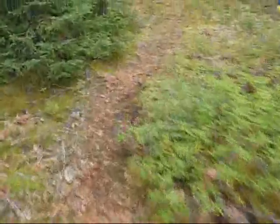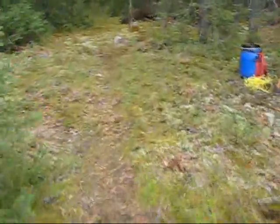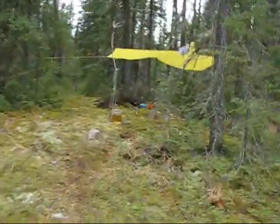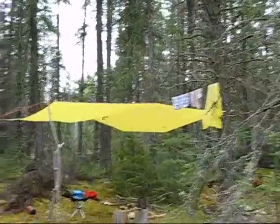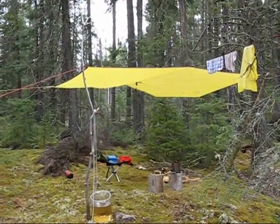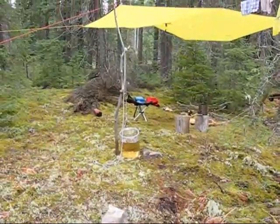Okay. This is a beautiful sight. I like when the tarp areas are tucked in here to the bush, so when the extreme storms hit, like last night, you're somewhat sheltered from the wind because you're tucked back in. Real nice flat open spot.